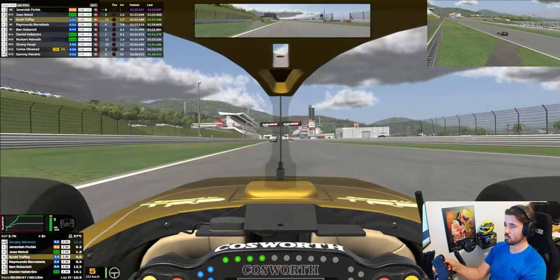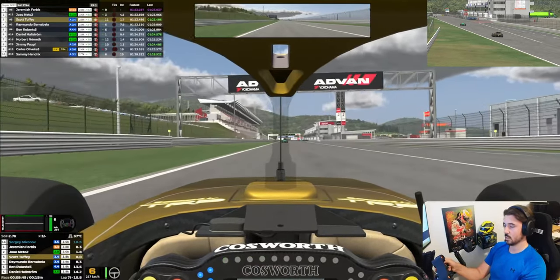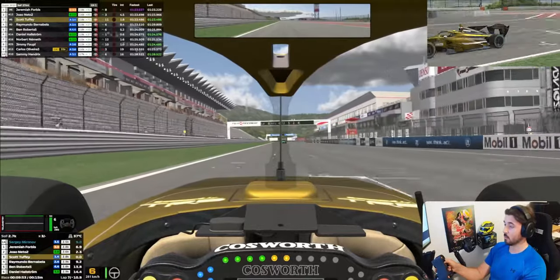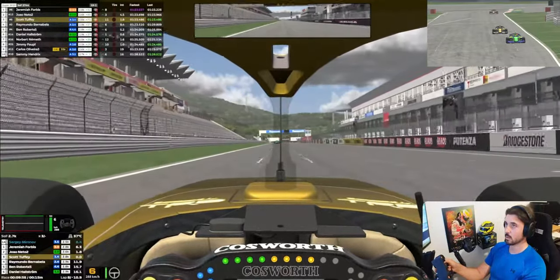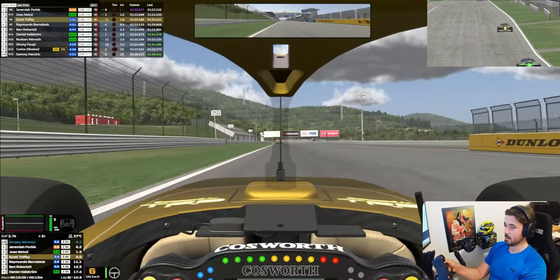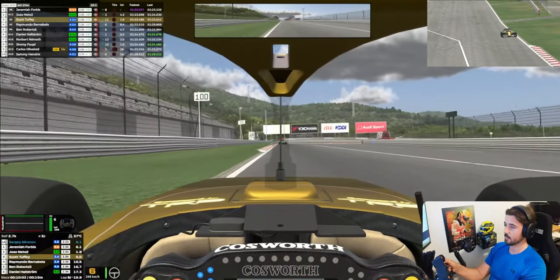How many laps left? Still three after this. That's 5 minutes to go. Come on, keep it together. We'll be on the podium here.